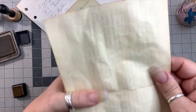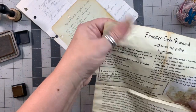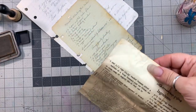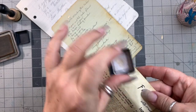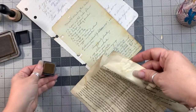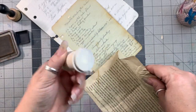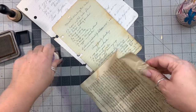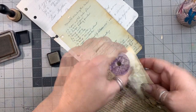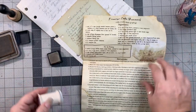Fold it back and forth and back and forth. Where those creases are, again, I always try to lightly accentuate them just a little bit. And if you want to use a dauber for this, this is just a wooden spool with a Tim Holtz dauber on it. Get some ink on there and just lightly dirty up those pages.